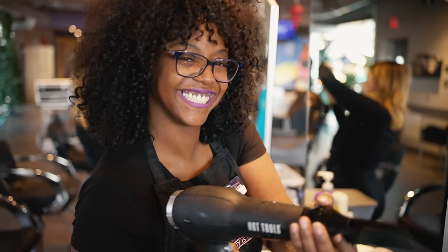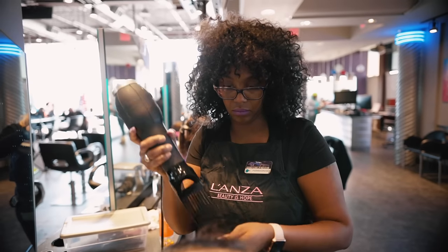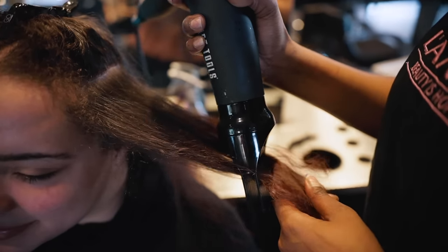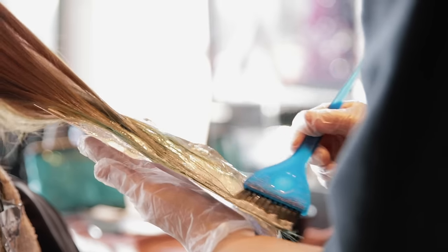I did look at different programs here in St. Louis for cosmetology, and I would say that the one thing that stood out to me at the Grabber was the diversity. A lot of hair schools like to focus on one specific type of texture. Here at the Grabber, you learn all textures, and I think that that's most important.